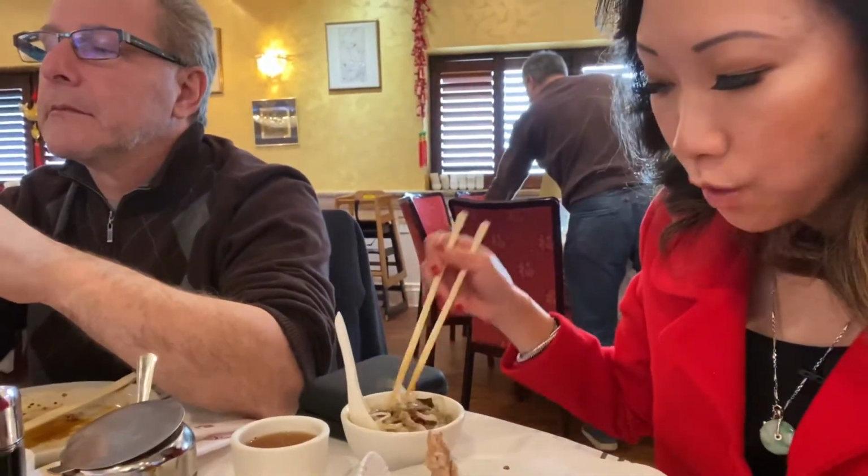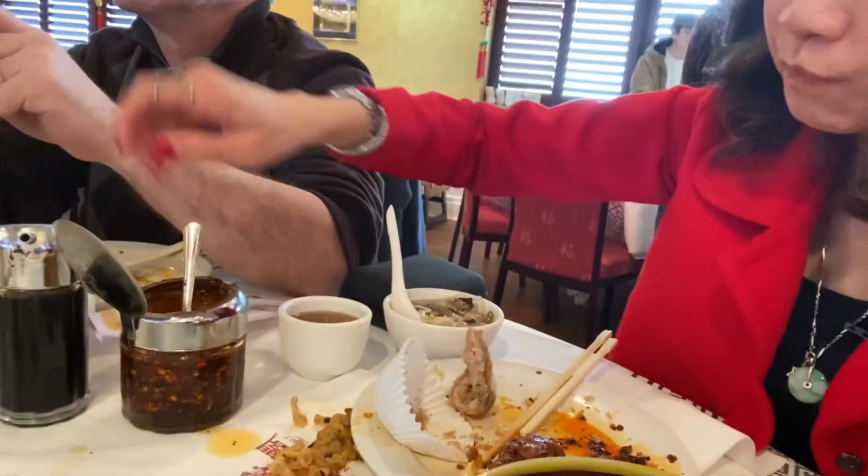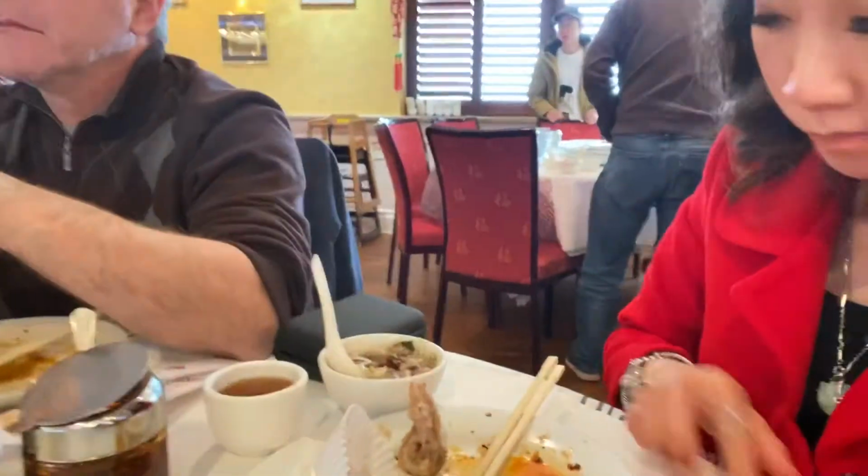And this noodle, everything tastes better with chili oil, and delicious. So this is in a soup, but sometimes they use just a little sauce with the noodles. It's so good.